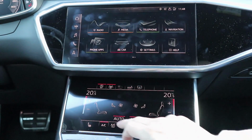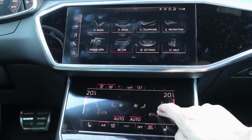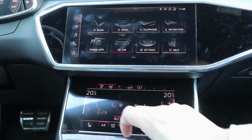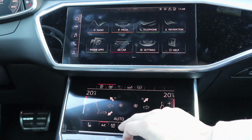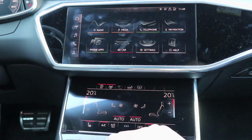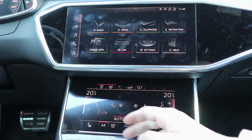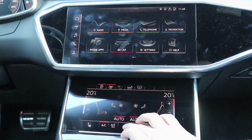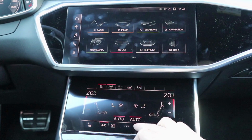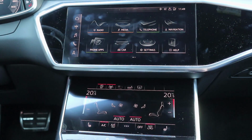If you press here, you have no function there. Actually, I think if you had massaging seats, you could do something, but if you press here, you can direct the air in a different way, or you just use auto. And then you have your heated seats here. These are the quickest working heated seats I've ever tested in any car. AC, AC max, and then of course here you have your sync, and then you can turn off auto recirculating air. So it's just very simple, very explanatory.